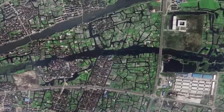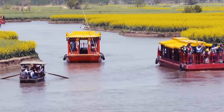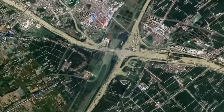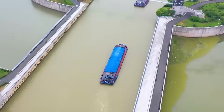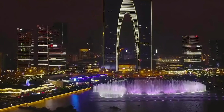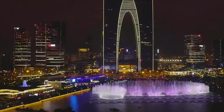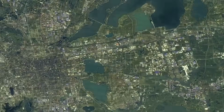No wonder Jiangsu is the richest province in China. In 2022, for instance, its nominal GDP per capita reached $21,467. This made Jiangsu the first province in China to cross the $20,000 mark. But that's not all. Cities like Nanjing, Suzhou, and Wuxi have a per capita GDP nearly twice the provincial average, making southern Jiangsu one of the most prosperous regions in China.